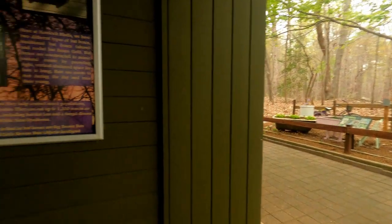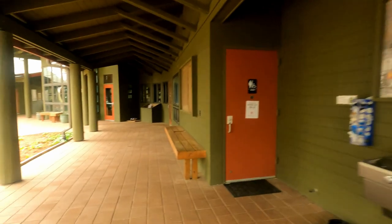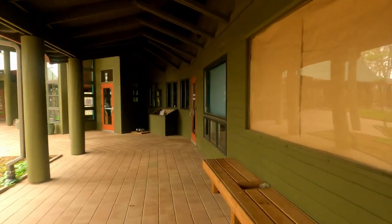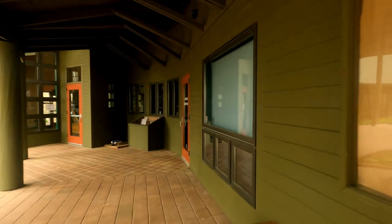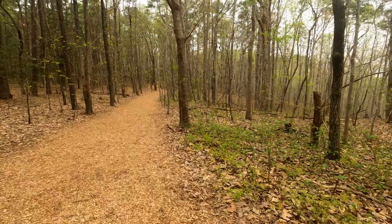You know, spiders especially, but bats the most. And so here's the bathrooms. I'm just kind of walking around to see if I see anybody, because I'm going to sneak on that trail since I don't think there's anybody here. I just saw one person go into the classroom over here, but let me just check the place out.